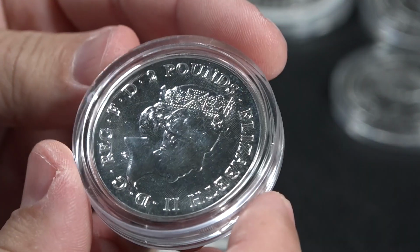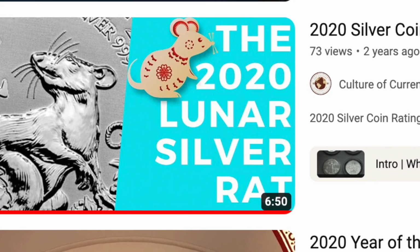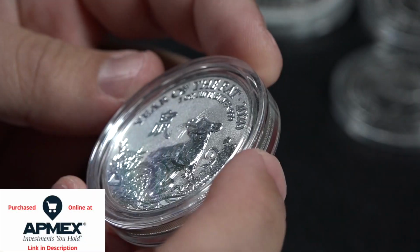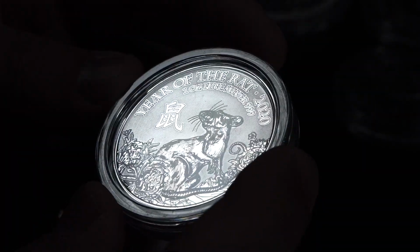Next, we have another coin from Britain, and this is the lunar rat. The best lunar rat I have seen. Hard to make a rat look cool, but this coin did a pretty good job of it.